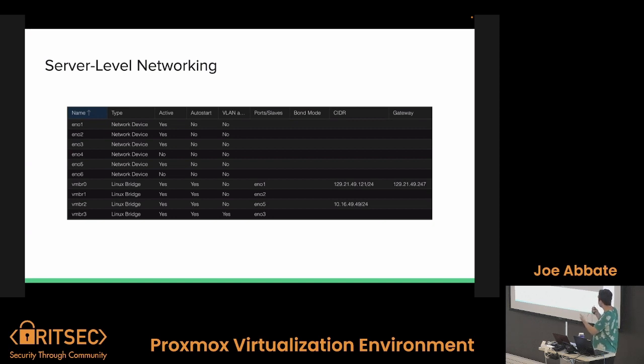129.21.49.121. You also see it's connected to another interface in VM bridge 2, and one thing I want to point out, because we're going to get to it later, is VM bridge 3. You see right here that VLAN aware is yes. That means that VM bridge 3 can distinguish between traffic in different VLANs and allows you to kind of segment it off as if it's a switch.